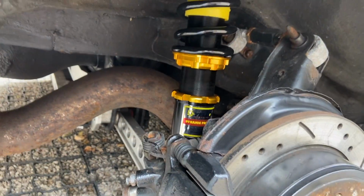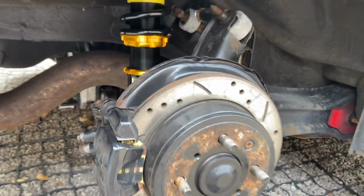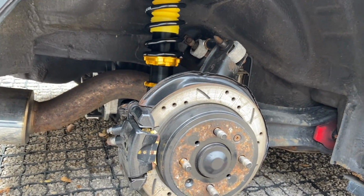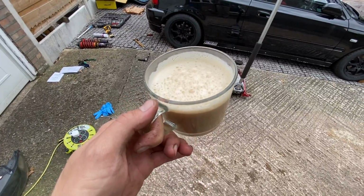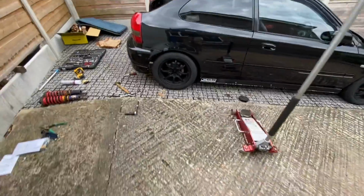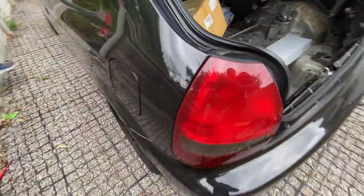So I'll tighten that up, and then I'll jump onto the other side, do the other rear one, and we'll jump onto the front. So we'll catch up when we're doing the front ones. Right, we've just loaded up on another cup of coffee. Rears are done, both sides. We're gonna do that strut brace right at the end, actually.